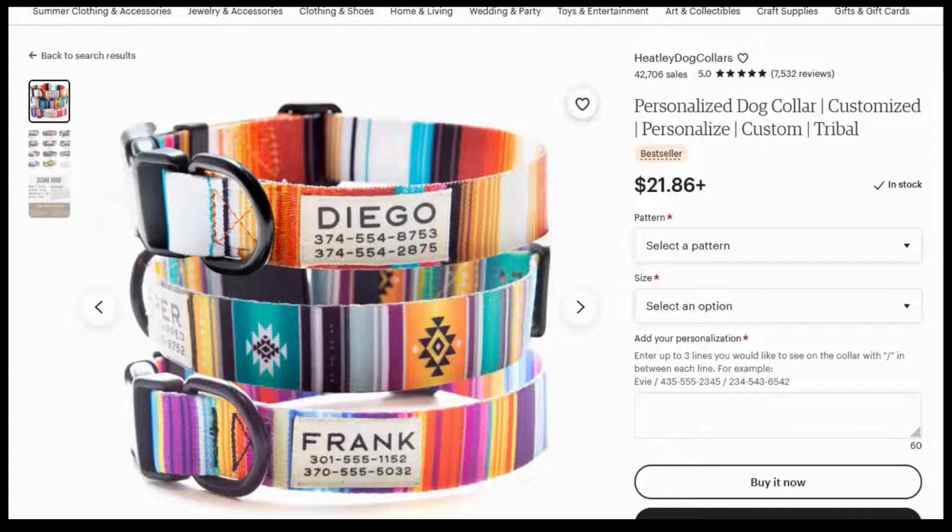TikTok advertising right now is hotter than a pistol. But you can also do Facebook ads in Facebook groups. For instance, all kinds of pet groups target the Facebook pet niche, and you've got money coming in every single day. All right, let's go on and look at some other items.